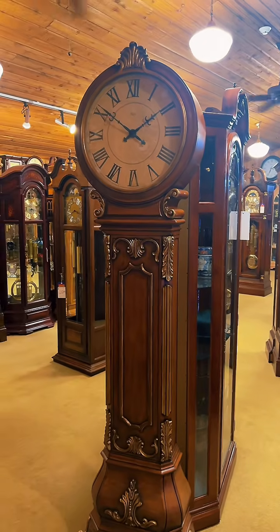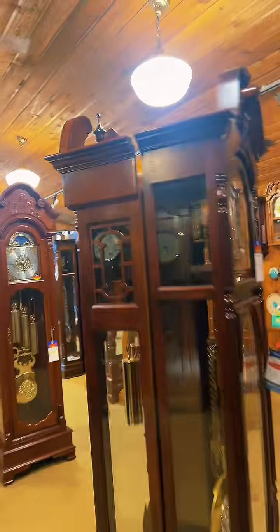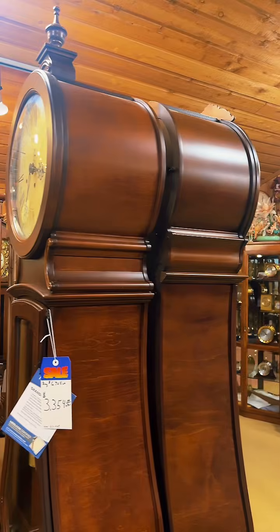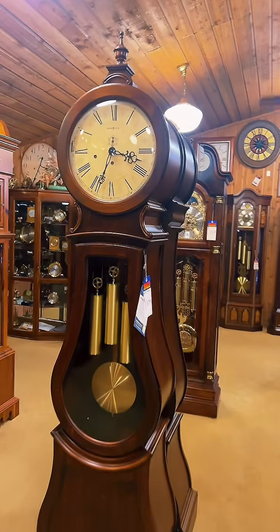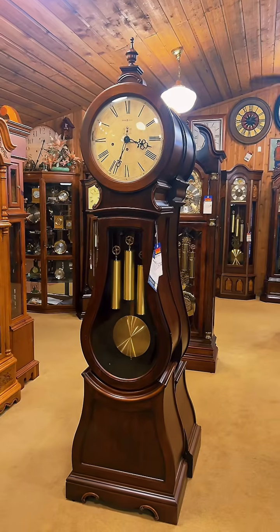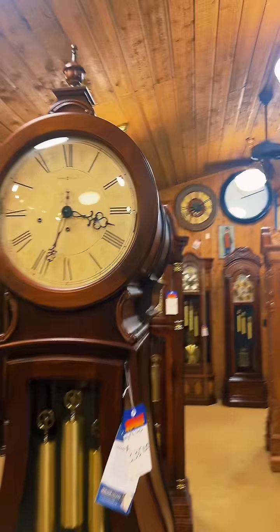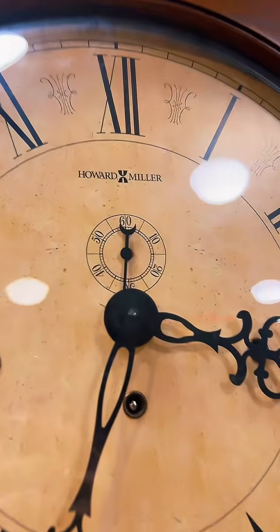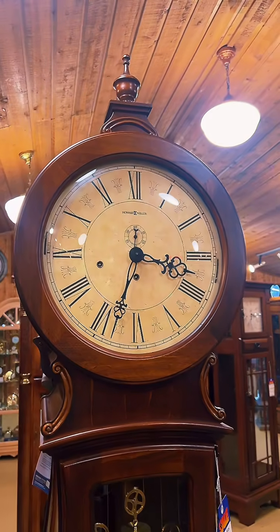But yeah. This is Champs Clock Shop in Douglasville, Georgia. About a half hour from Atlanta. It is definitely worth the trip. Trust me. Check this one out. I love the shape of this and the aesthetic. You know, it's got the little seconds dial. Gotta love it. That wire-looking grandfather clock is so pretty.